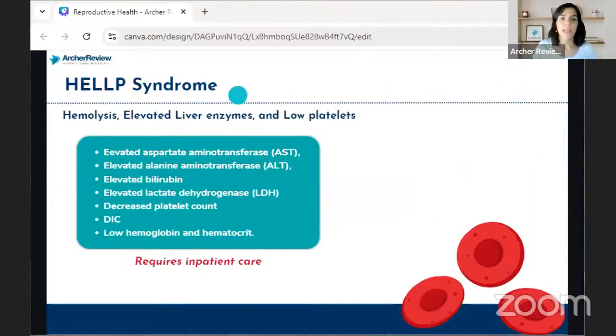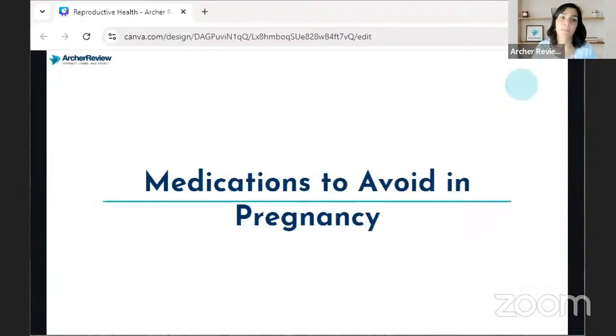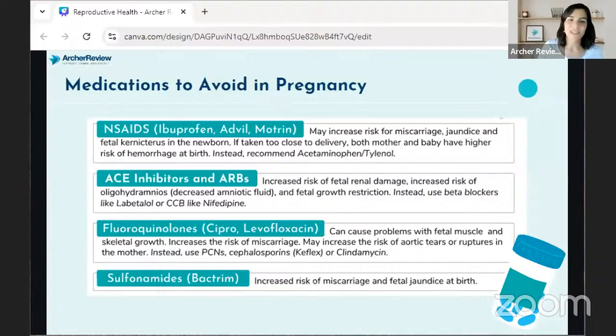So knowing these complications helps. HELLP syndrome happens in about 10 to 20% of these women with preeclampsia and eclampsia. So all these really are medical emergencies that we want to prevent, making sure we keep moms safe during pregnancy. Medications to avoid during pregnancy, take screenshots of this.